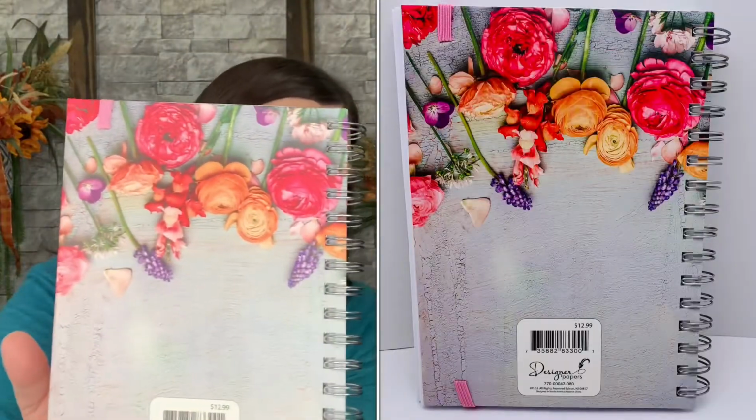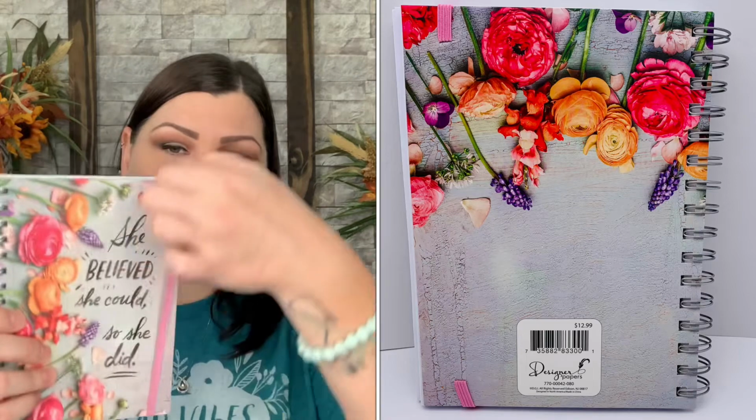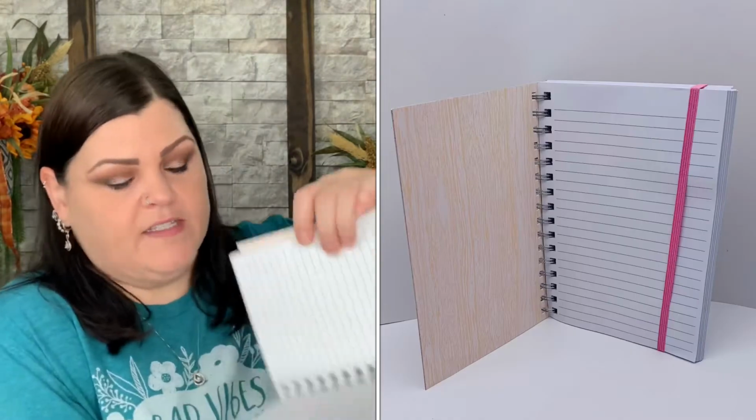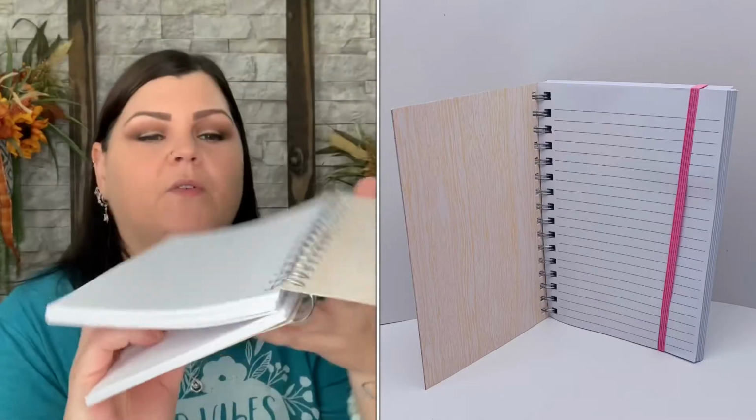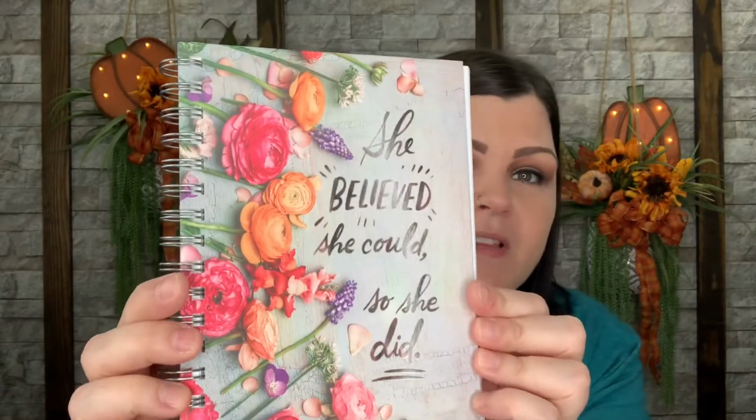The back looks like that. This one here says $12.99 as well. It has the same pink that goes around. The inside is all lined and you can just use this, the same thing, wherever you would like. And there you go. So, "She believed she could, so she did."